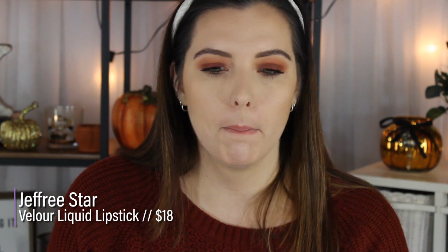Thought this would be a good mauve lipstick for Thanksgiving that's not necessarily a red, because I felt like if I used a red lipstick with this look, it just would look a little bit overkill on the red. So I'm going to use this lipstick. All right, you guys, I'm going to let that dry.